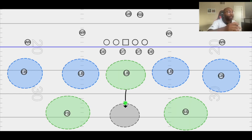What that essentially does is, instead of the field being cut in half with a safety on one hash and a safety on another hash, now we are cutting the field into thirds. The free safety can take this third of the field, the linebacker is taking this third of the field, and the strong safety is taking this other third of the field. Hold on to that thought about thirds for one quick second.